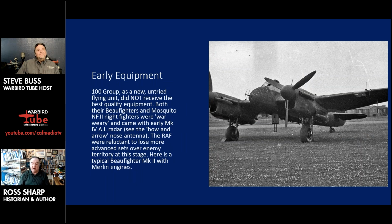Early equipment. 100 Group, as a new untried flying unit, did not receive the best quality equipment. Both their Beaufighters and Mosquito NF2 night fighters were war-weary and came with early Mark IV AI radar. See the bow and arrow nose transmitting antenna on the nose of that Beaufighter. The RAF were reluctant to lose more advanced sets over enemy territory at this stage. Here is a typical Beaufighter Mark II with Merlin engines.